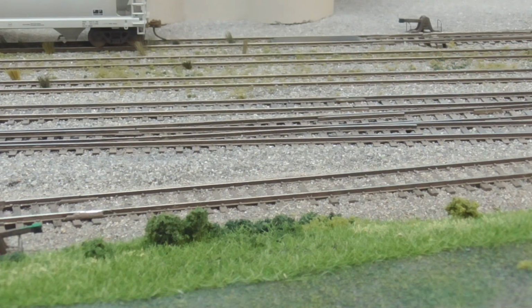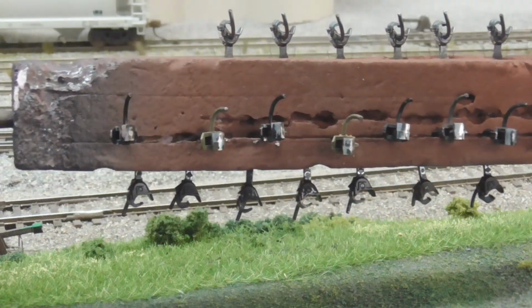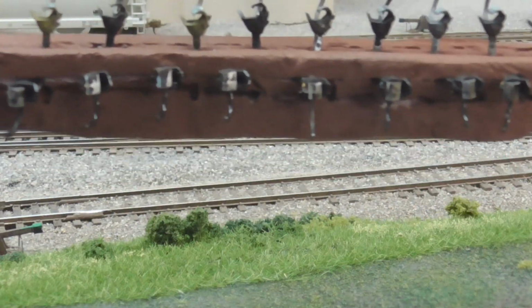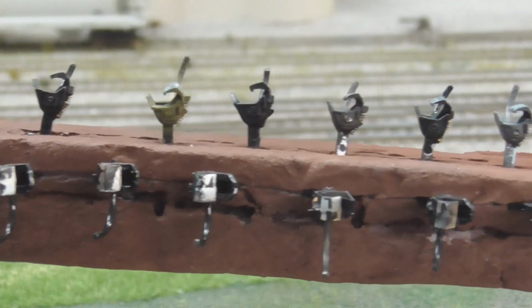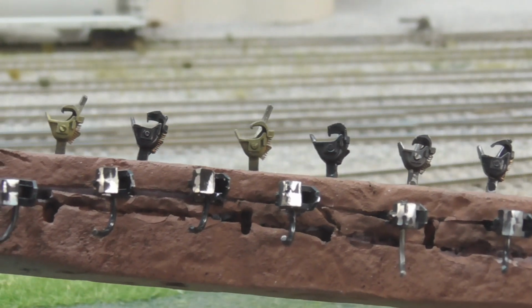Well, I try to spend a lot of time on my rolling stock before it ever goes on the track. And anyway, I airbrush all the couplers, rust them up. This little rig I have here for airbrushing them. And I file down all the knuckles to make them nice and smooth. Do a lot of filing on them. Make sure the knuckles are smooth. Try to get rid of the ridges.